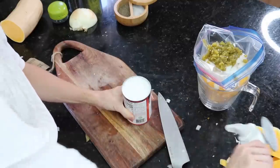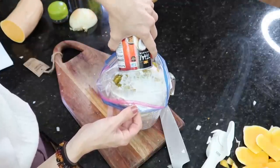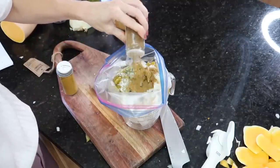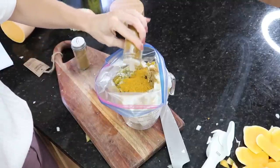And we're also going to add 1 can of coconut milk. We're gonna try not to overflow. 1 can is 2 cups. And then a little bit of salt, a little bit of pepper. 1/2 teaspoon of cumin for a little depth. And 1 tablespoon of curry powder.